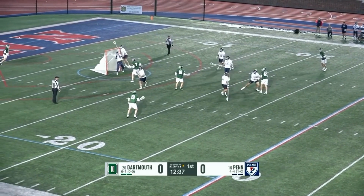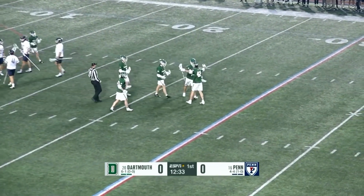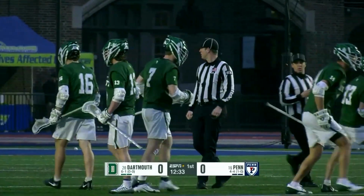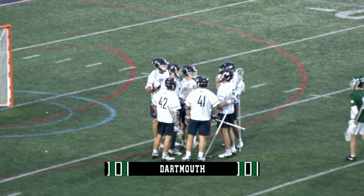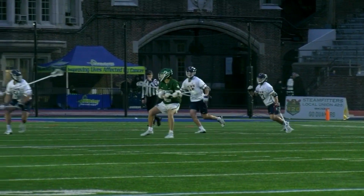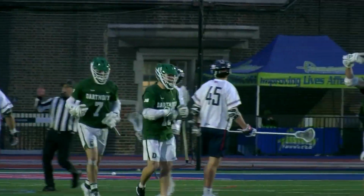Now up top, open shot and a score. Emmett Paradine left all alone, and he finds the back of the net to strike first for Dartmouth. It's 1-0 Big Green. Paradine, a junior middie. Great overhand step-down shot. Let's look at the replay here. I think Penn slid a little early. They thought their guy was beat. Skane went over without a second slide. Just high heat.